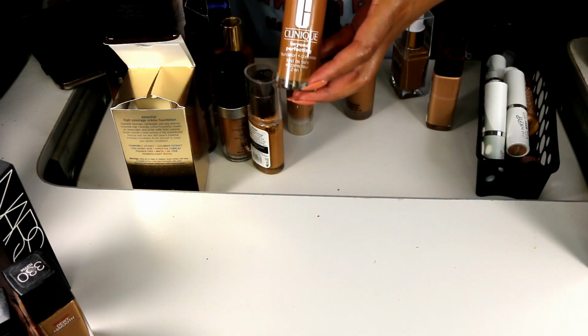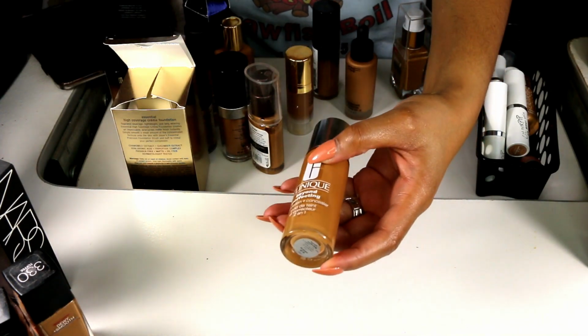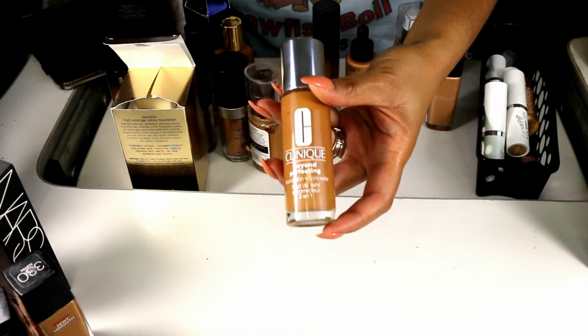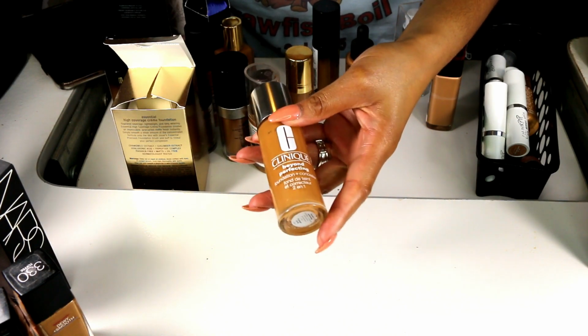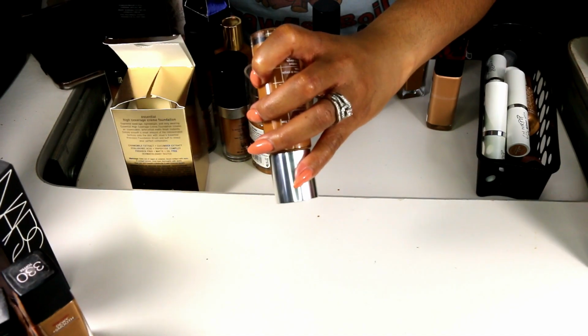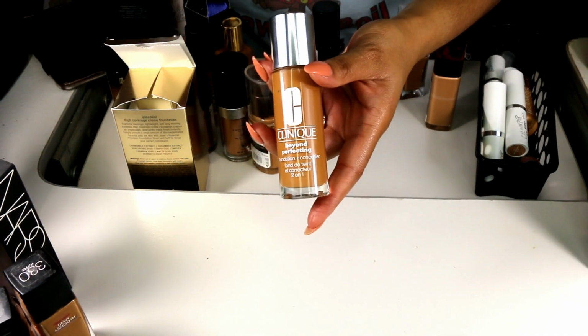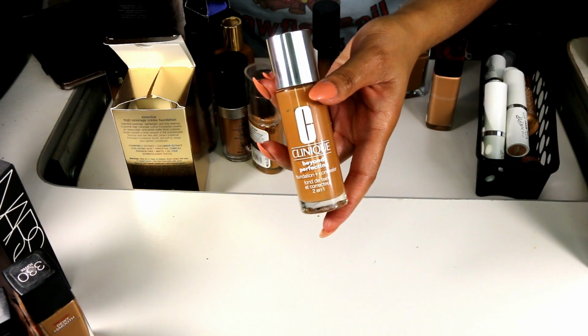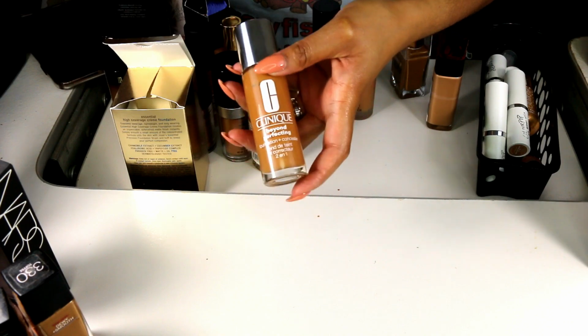Yeah. This foundation right here, this Clinique foundation, this is the Beyond Perfecting foundation. This is actually a really nice foundation. Love the packaging. This is in the shade 23 Ginger. It's too dark for me. So yeah, I'm going to declutter it just because of that. But it's nice. It's okay.